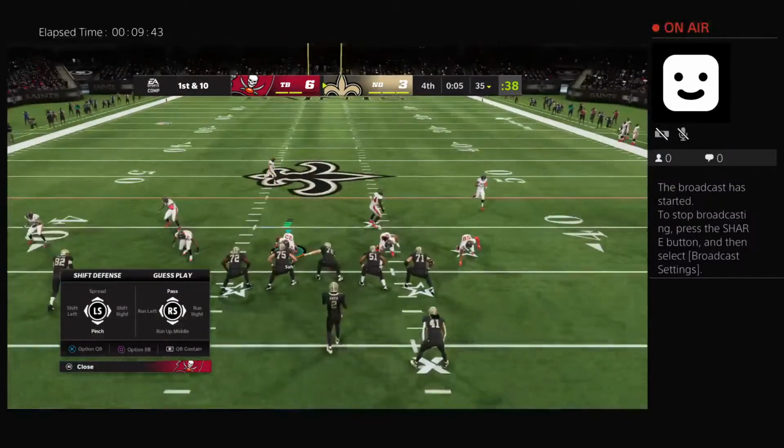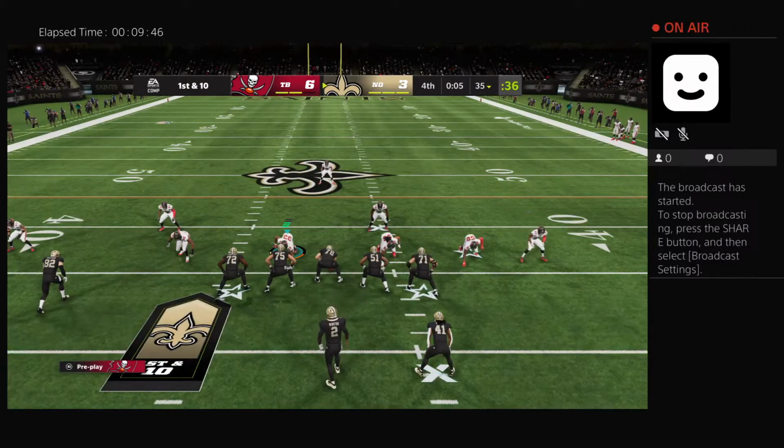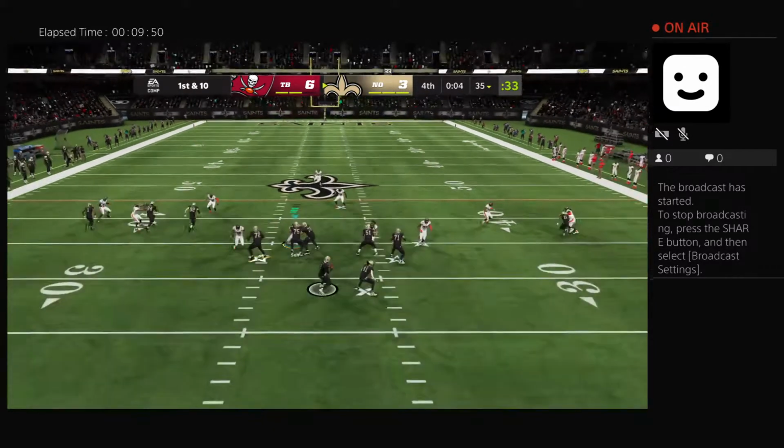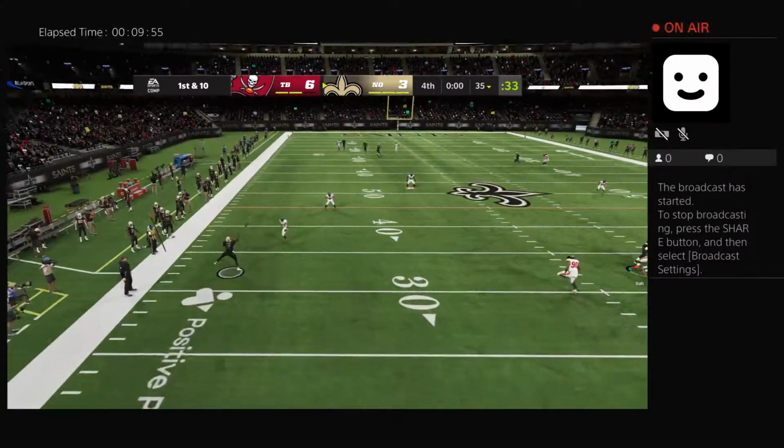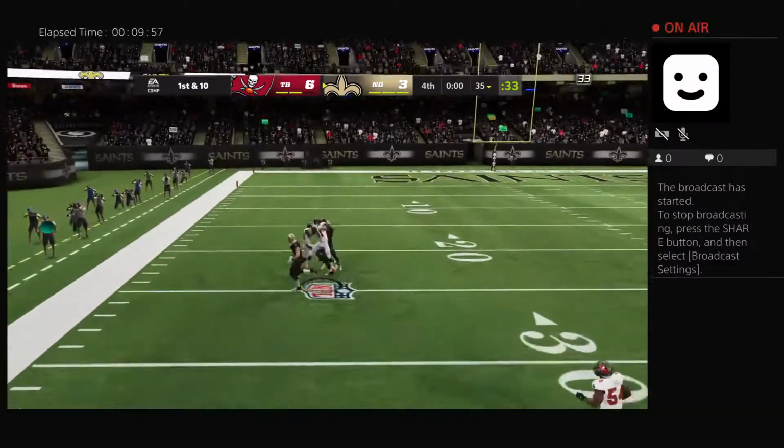The Saints offense on the field, ready to get their drive started. Look at the clock. Everyone knows the situation. Probably time here for one final play. And we know what that play is going to be. It's got to be some sort of Hail Mary, throwing it towards the end zone and hope.